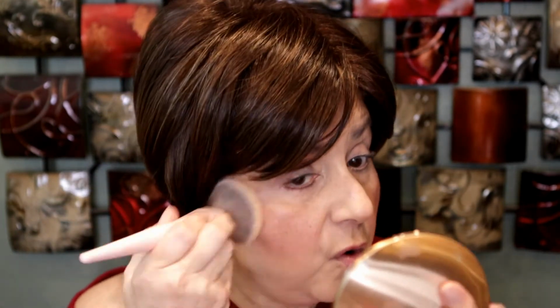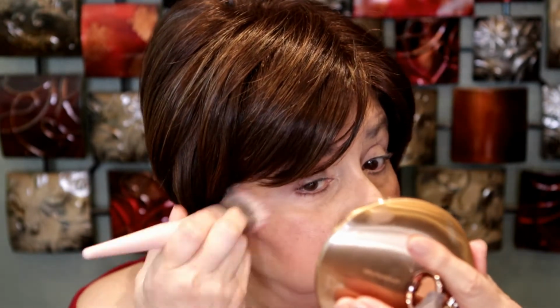Okay, so I'm going to take the brush that I use for the powder and kind of just go over a little bit. And I hope it doesn't look crazy on camera. Sometimes when I go to edit, I'm like, girl, you got a little carried away there.